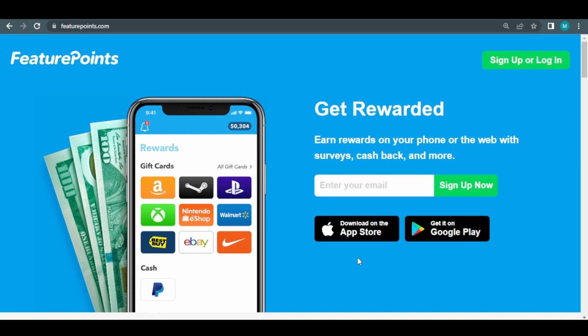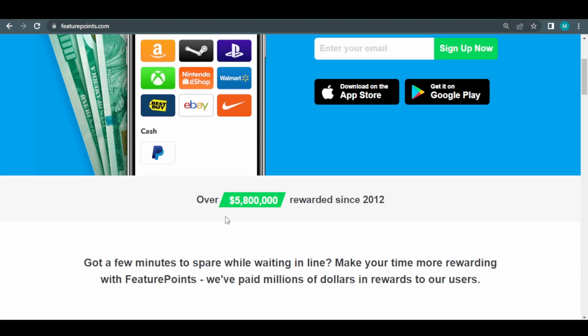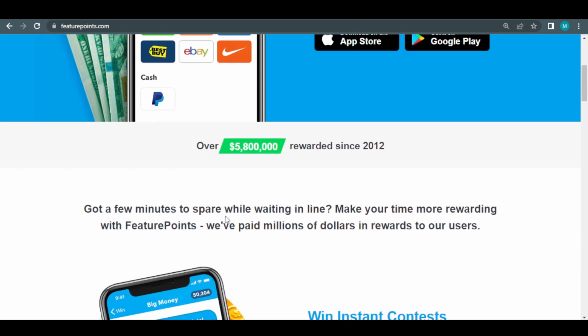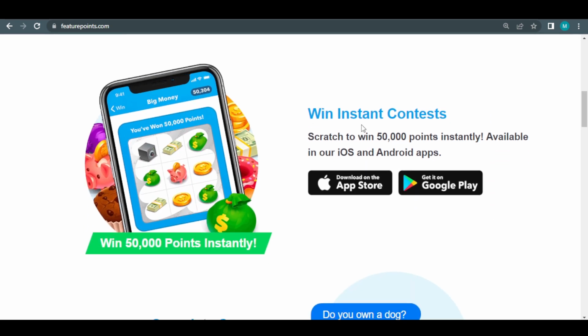Since this began in 2012, they have paid out more than $5.8 million, making it appear as though they have been in operation for more than 9 years. That is a significant amount of time, and it really demonstrates a company's trustworthiness. Now that they've given out millions of dollars in prizes for their members, if you have a minute to kill in line, make the most of it by using this website. As a result, you can scratch to quickly earn 50,000 points using iOS and Android devices. Instant contests are also accessible.